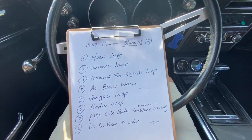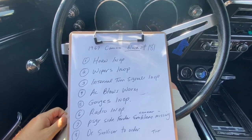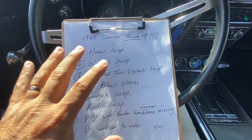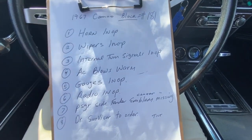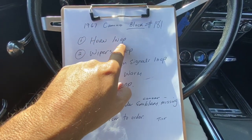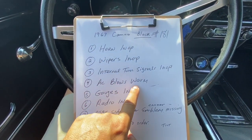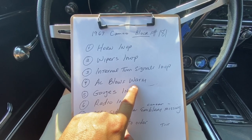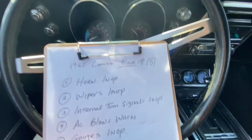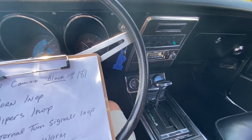Okay, so I do nitpick my own cars, okay? As you can see in my photos, here's my inspection list, okay? These are all things that currently, right now, do not work on the Camaro for whatever reason, okay? So the first thing is horn not working, wipers not working, internal turn signals not working, AC blows warm right now, but that needs a recharge I will take care of. Gauges are inoperable because they were just installed. Radio is inoperable. I don't know why, but I will check that out and fix it.